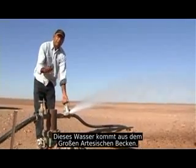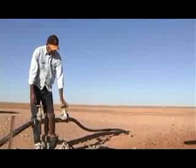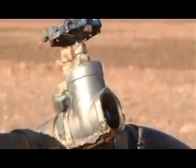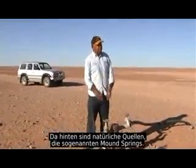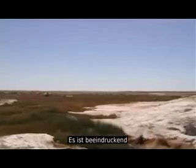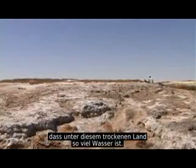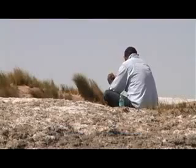So that's water that's coming out of the Great Artesian Basin. And I suppose you call it artificial. Down the track we'll see natural water escaping from the Great Artesian Basin in the mound springs and that. So it's amazing to look at this dry and arid looking land. You wouldn't expect to find so much water below, but there is.